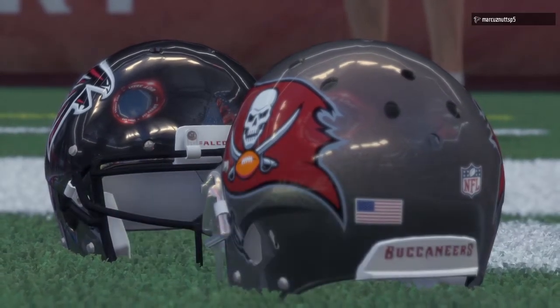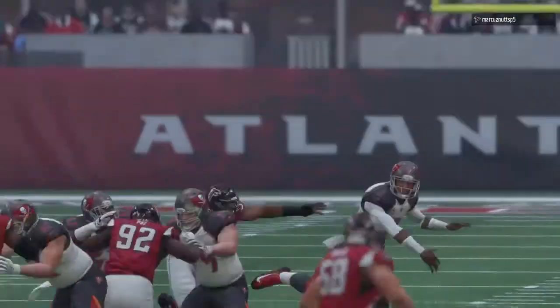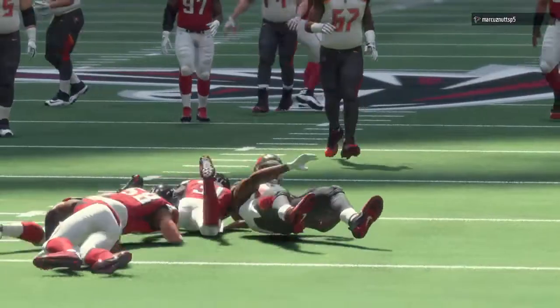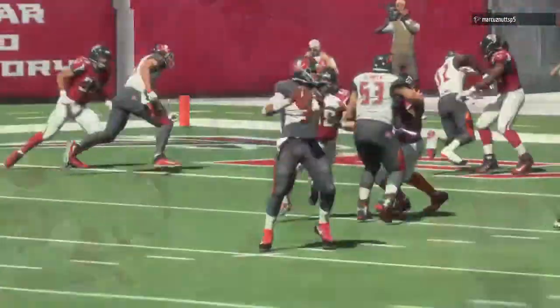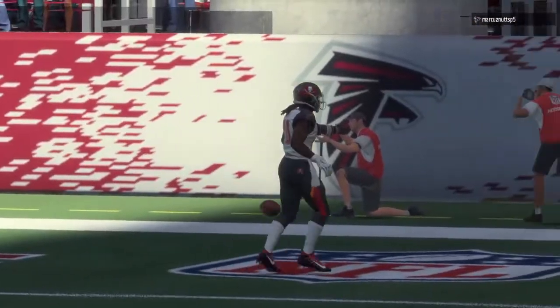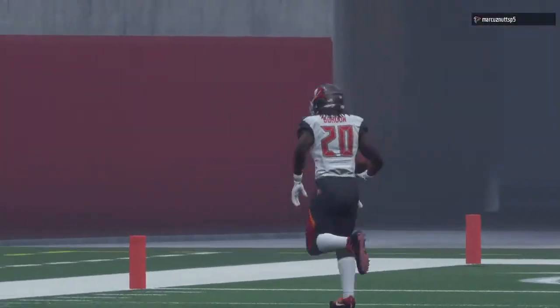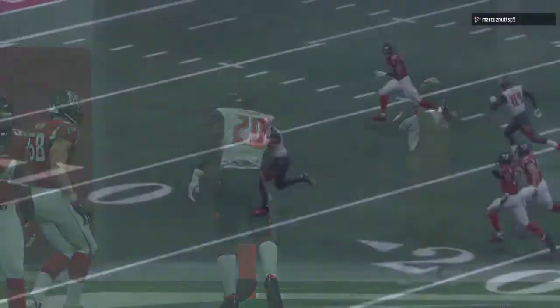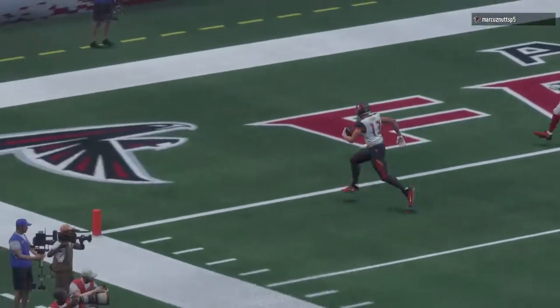So for the Bucs, they remain one of the hottest teams out there as the win moves them to 6-1. And they will head back home next week. Meanwhile, for Atlanta, the struggles intensify as they drop to 2-6 now on the year. And they'll take this loss into the bye as they'll be back in action in Week 10.